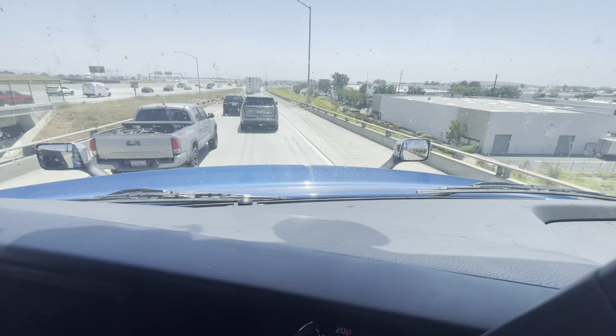We just got to the shipper yard. I'm going to go check in with the guard. Hopefully she doesn't give me no drama like the first time. Then we'll get our trailer and swap it out. So I'll see you guys in a bit. Just hold tight.